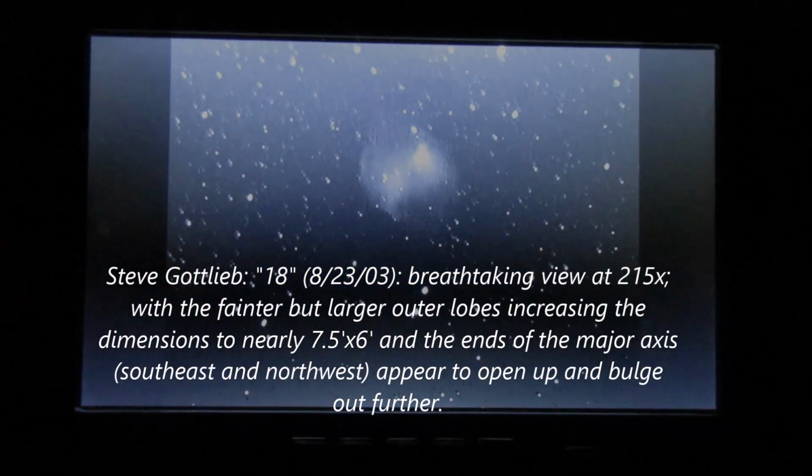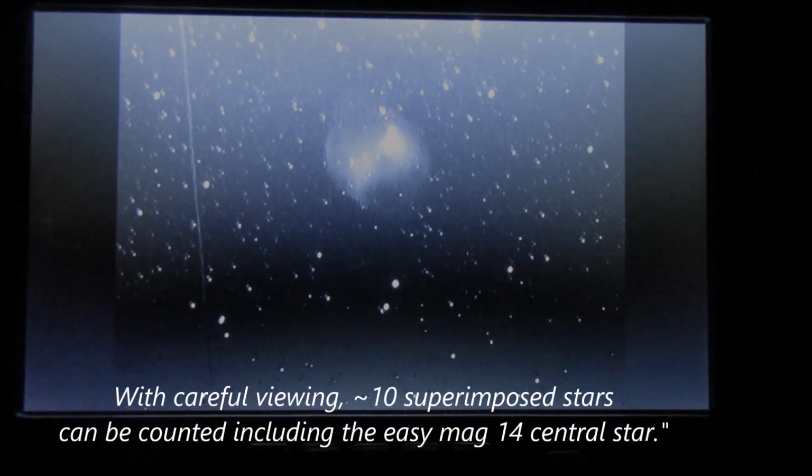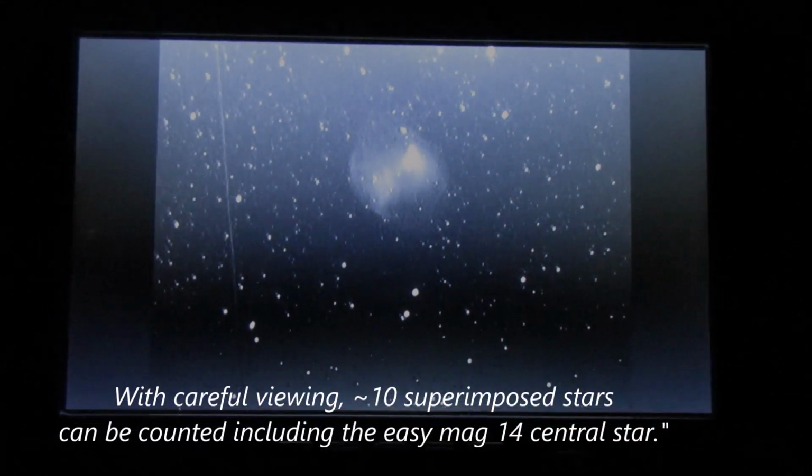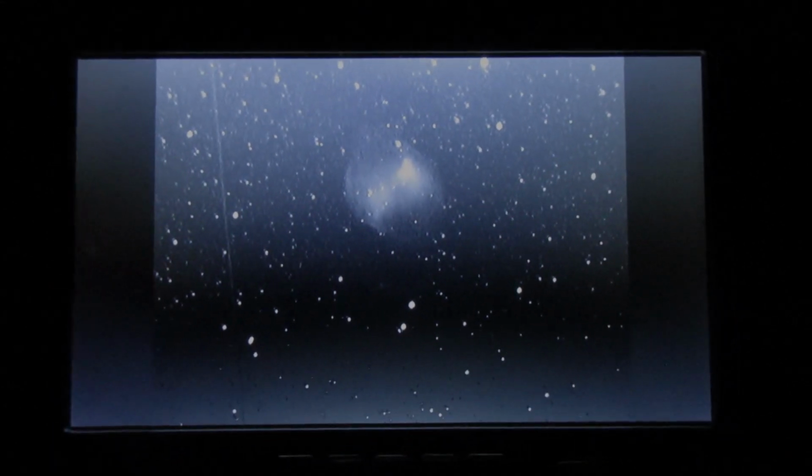So not a bad view for 2.5 seconds, comparable to what I would get through the ZWO system on the 150 millimeter semi-apochromatic refractor in the observatory. However, we're only getting a 20 by 15 arc-minute field of view at roughly 75x.